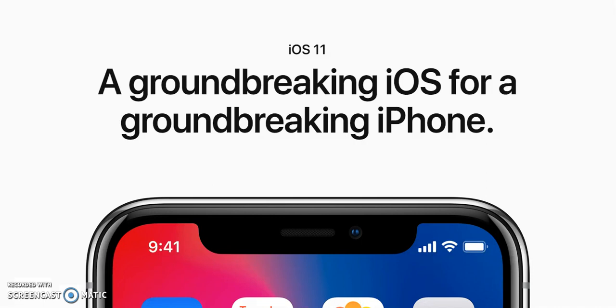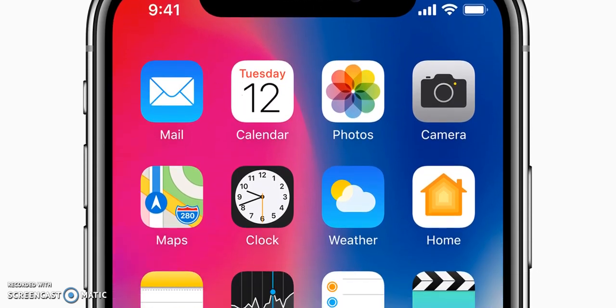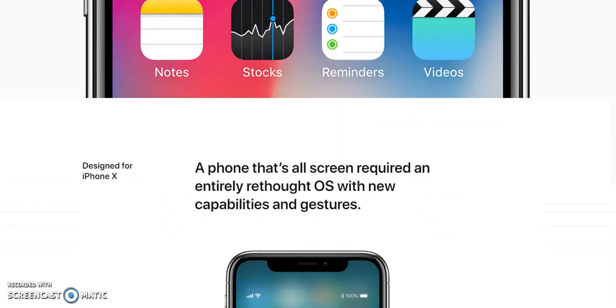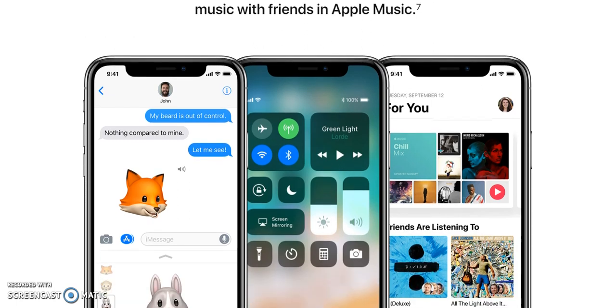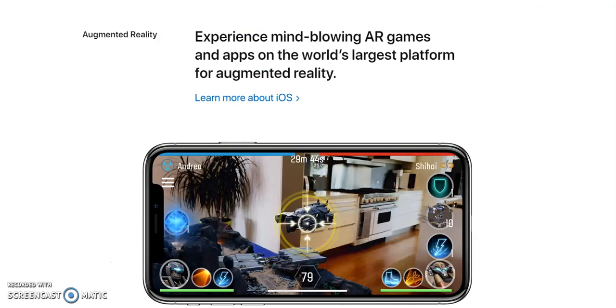iOS 11, a groundbreaking iOS for a groundbreaking iPhone. A phone that is all screen required an entirely rethought operating system with new capabilities and gestures. So here it is. You can send an emoji in messages, customize the control center, and discover new music with friends in Apple Music. Experience mind-blowing augmented reality games and apps on the world's largest platform for augmented reality.